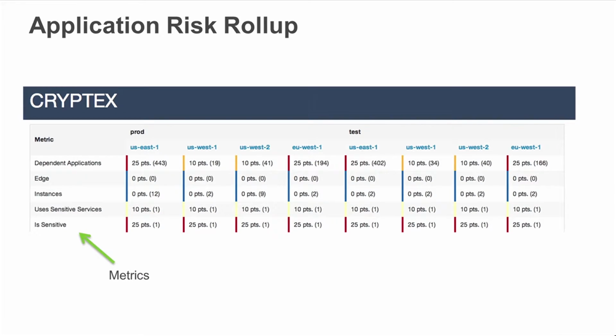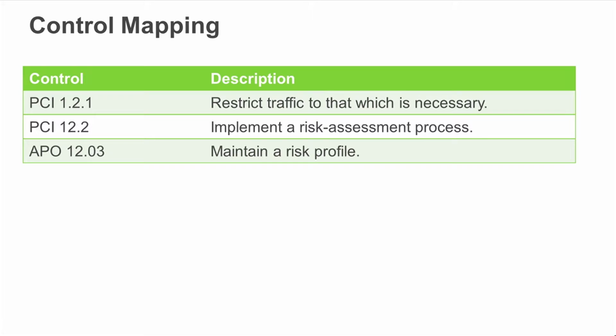So this is an app called Cryptex. These are all the metrics that we would run, and these are the scores across regions, across test and across production. As a security team, you would say, let me look at my riskiest apps, and that's where I want to focus my attention. So it gives you knowledge, you're not relying on human input, and it's always up to date and comprehensive. Then mapping that to things like PCI and SOX, PCI tells us to restrict traffic, and that's what Penguin Shortbread helps us do because it knows exactly what needs to communicate. Both PCI and SOX also tell you that you have to have a risk assessment process, and Penguin Shortbread helps us do that in an automated way.